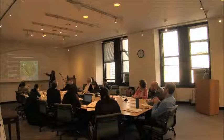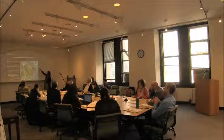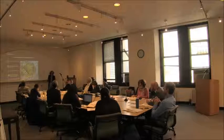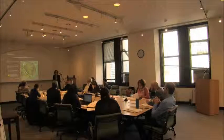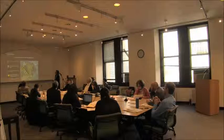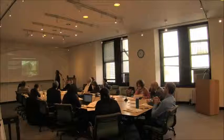The buildings highlighted here, which include the building in question, are the buildings that in that report were noted as outside the period, and of course we are not here to discuss the other buildings in red. We're only concerned with this building, which is experiencing structural failure.